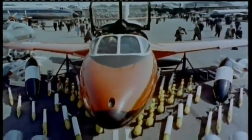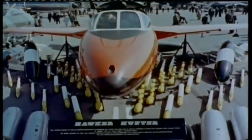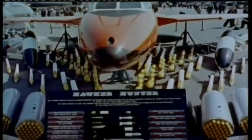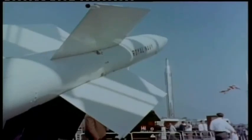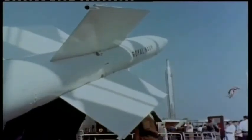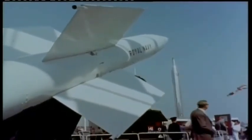Here's the well-known Hawker Hunter. Besides earning £200 million worth of overseas orders, it highlights another significant function of the industry, that is to provide weapons to fulfill Britain's defence programme. The missile display is a forceful reminder of the industry's rapid response to this programme.